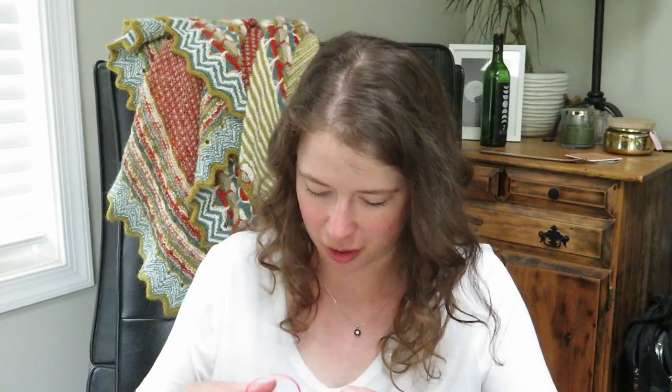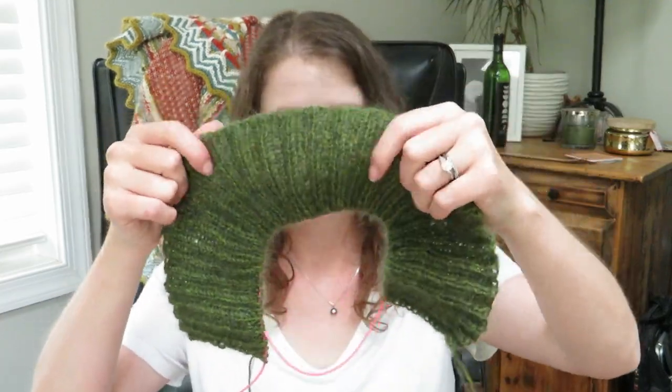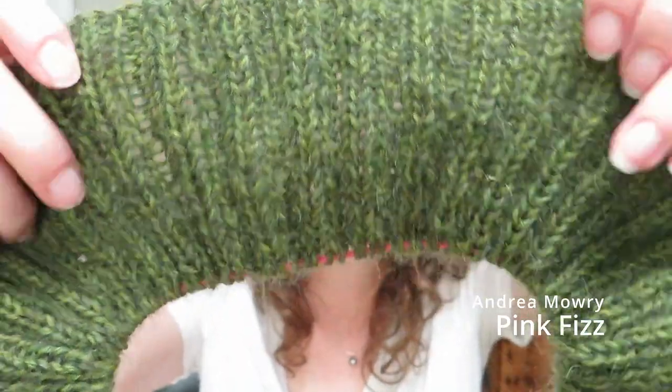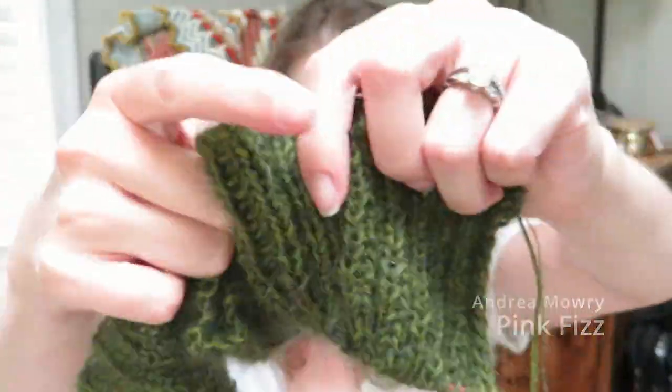So far, all I've done is the ribbing, which looks really nice. I'm using Drops Kids Silk Mohair and Drops Nord for the yarns, holding them together. Yay. I bought the Nord colorway called Lemongrass. And I don't know why I thought that it was going to be darker than it was. I mean, it's literally called lemongrass. So when I got it and it was a yellowy green, I was surprised. I don't know why. Dumb.